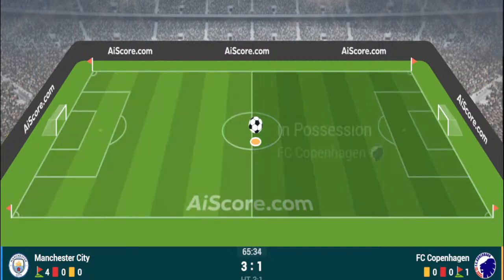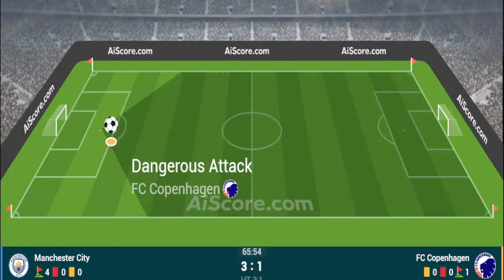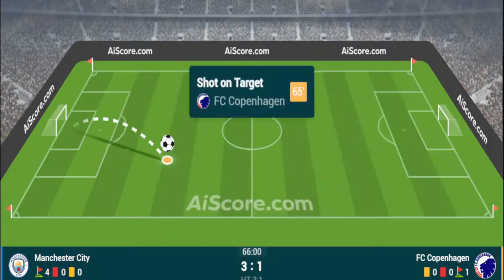Alright, here now for Manchester City. Here's Bob. Oh, good work from Bob, flicking it to Haaland. Outside the penalty area, it's really congested. A lot of Copenhagen players creating a really good block. A low block. It's the best sometimes. It's the way to deal with Manchester City.